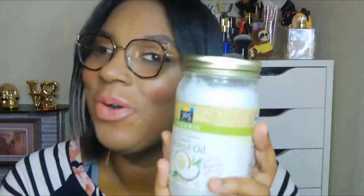Okay, so the next product is this. I know what you're thinking. What the heck is she doing with cooking oil? Yes. So I've been using this 365 Organics Unrefined Pressed Virgin Coconut Oil. I've been using this actually for my hair as an oil grease type of thing, basically to go more natural, less chemical. Because you know when you buy grease, it basically has petroleum in it. Let's be honest, it's basically all petroleum.